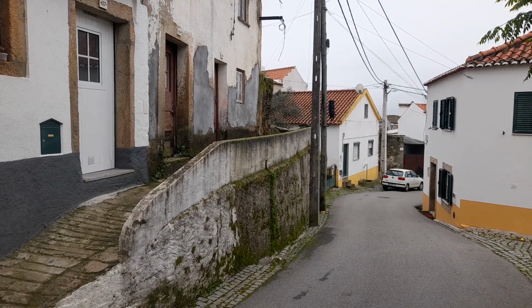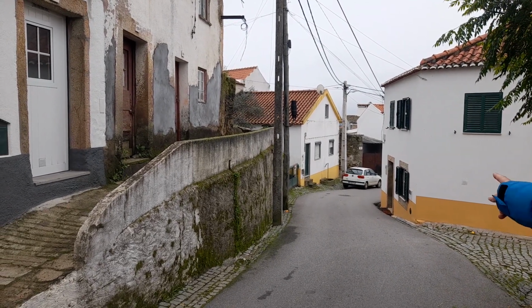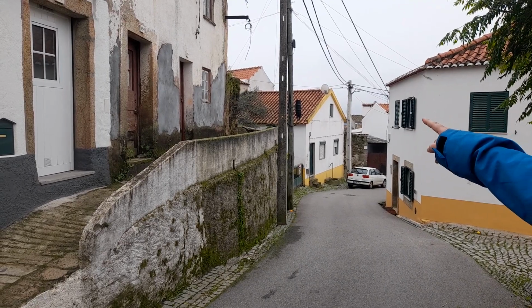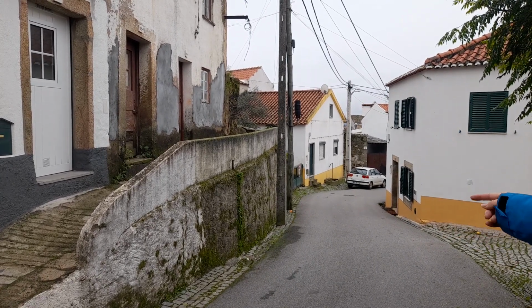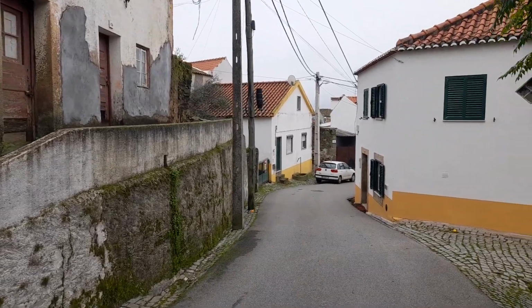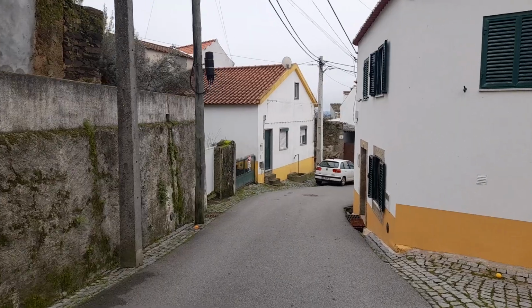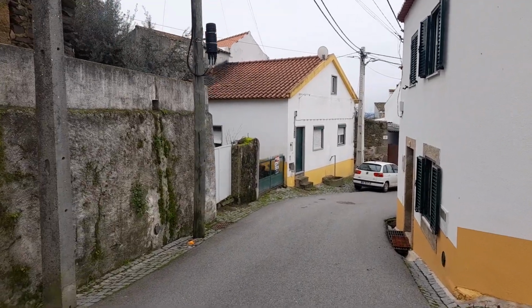So this door's for sale with Remax. Yes, it is, but I'm not sure whether it's this house at the front or the little house at the back. It's hard to say. Whoever's that gate is, which I don't think is that house's. While I've got the camera in my hand, I'll show you a picture of it, then you can Google it on Remax and see what it is.